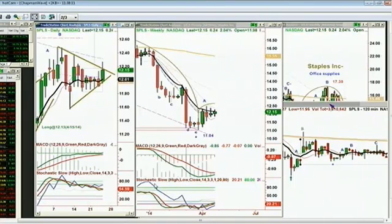I love what it's done so far today. I think you're on the right track. I think your patience is being rewarded. Only thing I can say is maybe for another day or two, I'd raise the base on half the position.